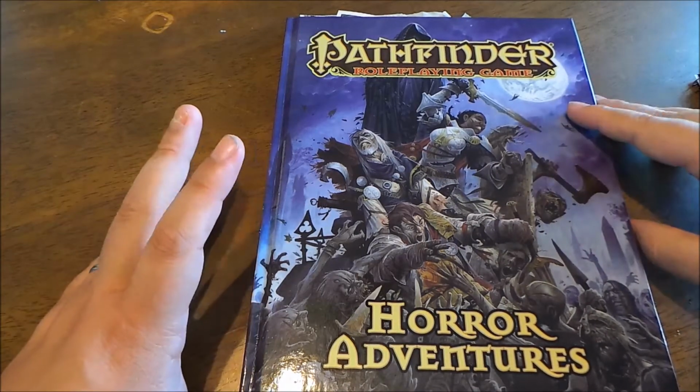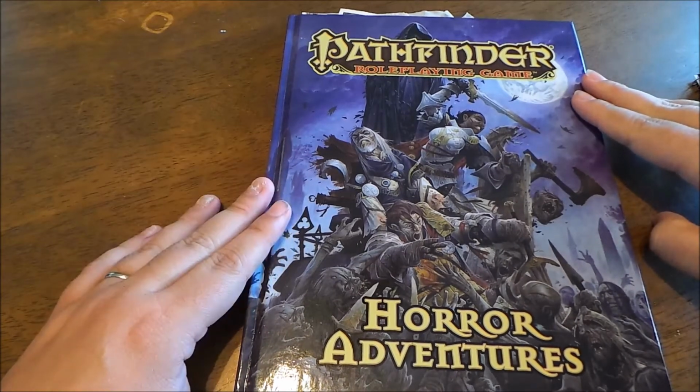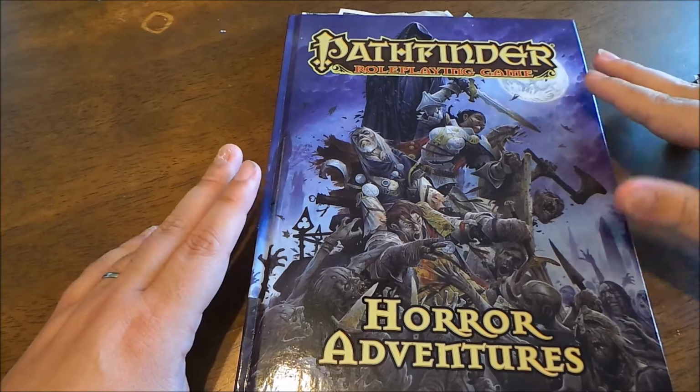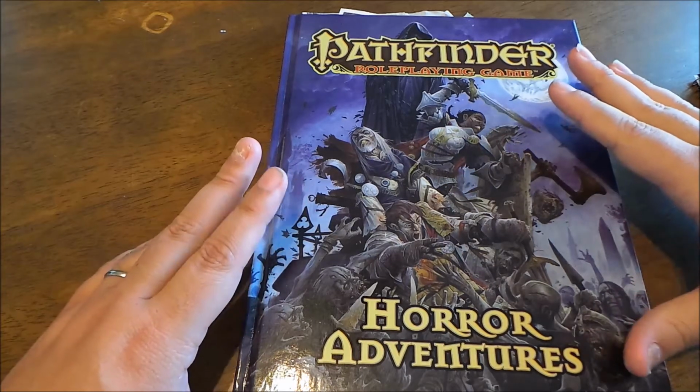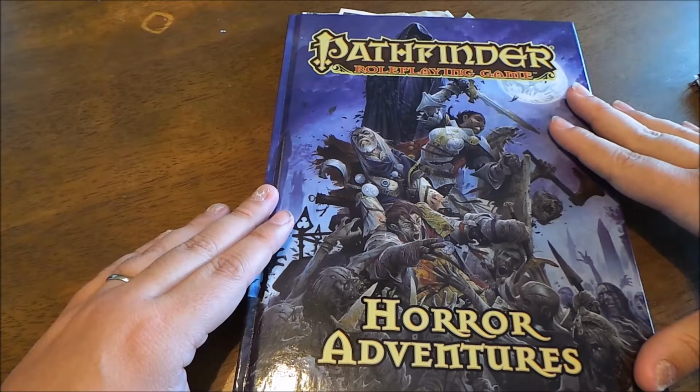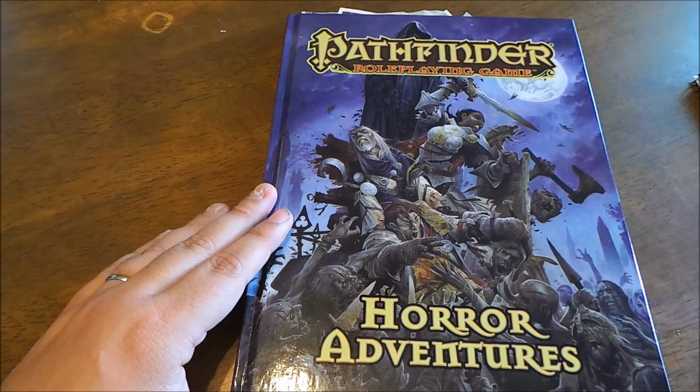Before we get started, I should say this book's going to be a little bit different from your Ultimate Intrigue, Ultimate Magic, and Ultimate Combat books, where this is geared basically just for creating a horror campaign itself. There's plenty of information you can use in this for non-horror campaigns, but to get the most bang out of your value, that is primarily what it's used for.